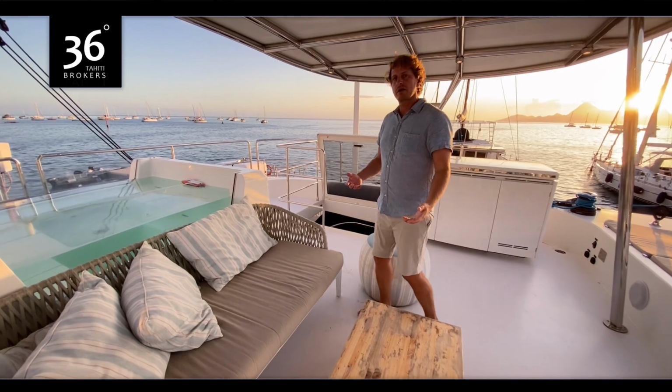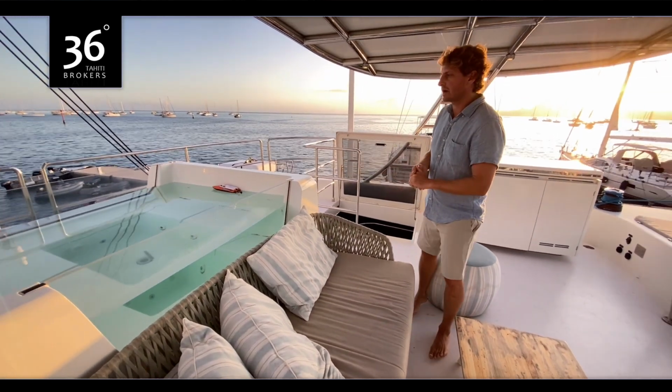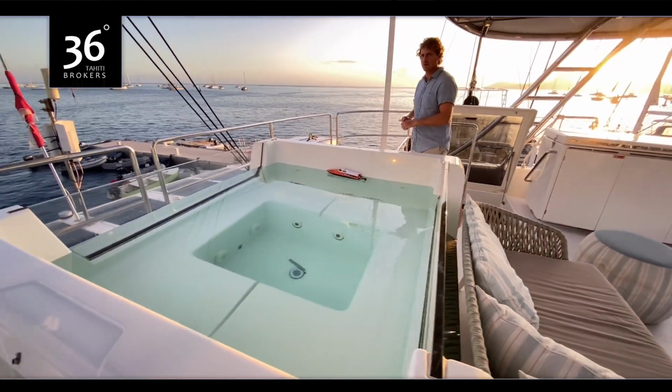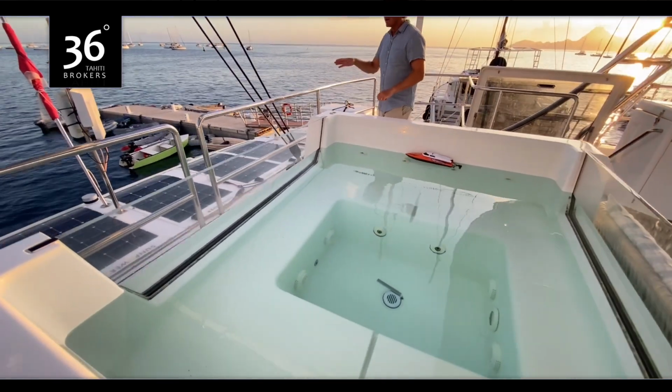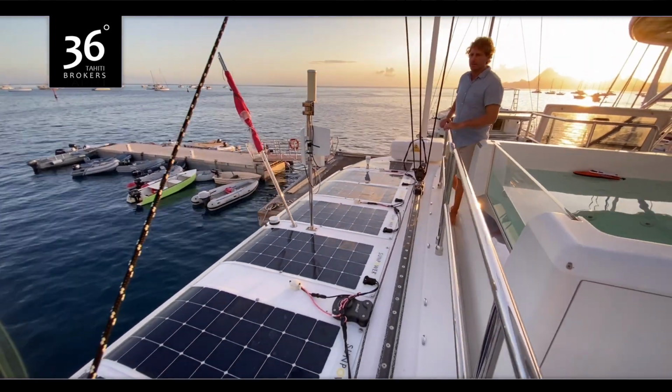So I was talking earlier about the solar capacity on this boat. This is a project that I did after the boat was delivered. I installed 3.5 kilowatts of solar capacity of the best cells that you could get in the market from SunPower.